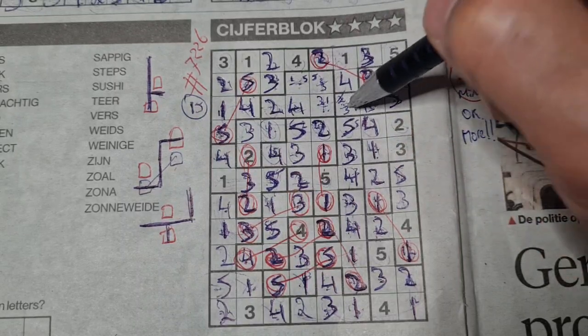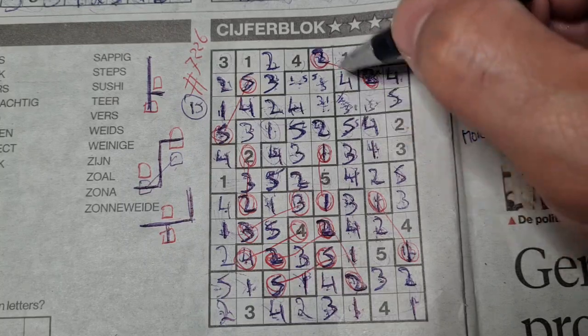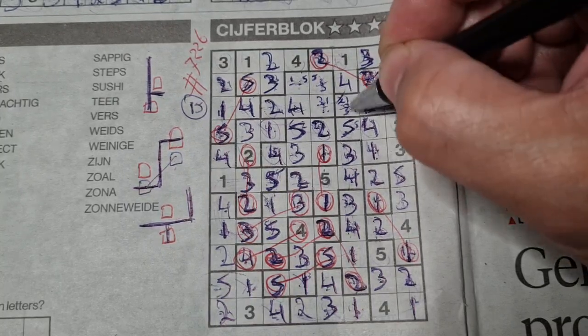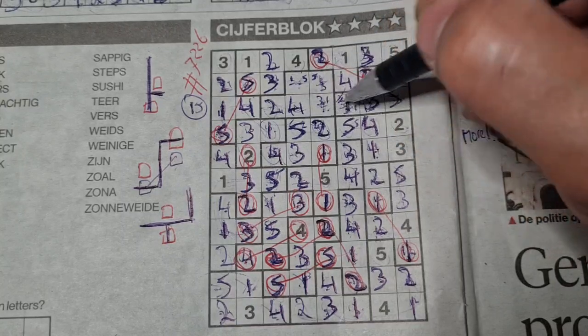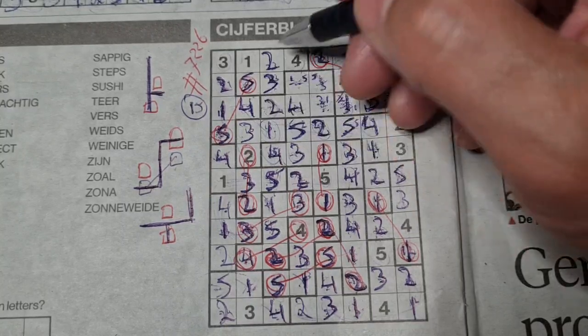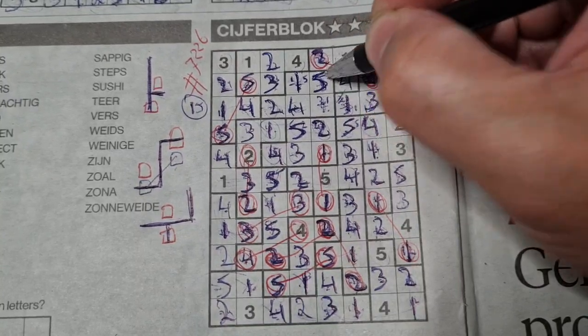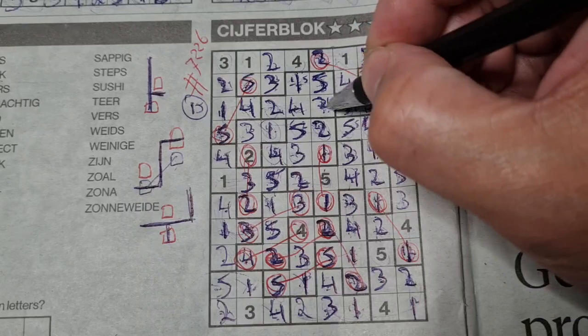That means that this box can't be 3 anymore. If I place a 3 here, I cannot fill any 3 in one of those two boxes. So the 3 is supposed to be here. And the 1 goes there. Well, these two boxes can be 1. So one box left for the 1 in this area should be here. And I've eliminated the 5. So the 5 goes there. So one box left in this area for number 3.